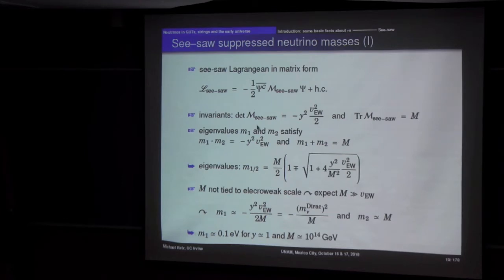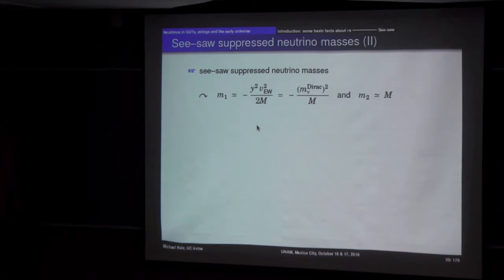Of course, this is all very naive in the sense that in order to arrive at that, we have to plug in here something of order 1 for these Yukawa couplings, something which is true for the top quark in the standard model. In any case, this gives you seesaw-suppressed neutrino masses. So you can explain the fact that neutrinos are so much lighter than all other things, by just diagonalizing a matrix that has a large mass scale in it.